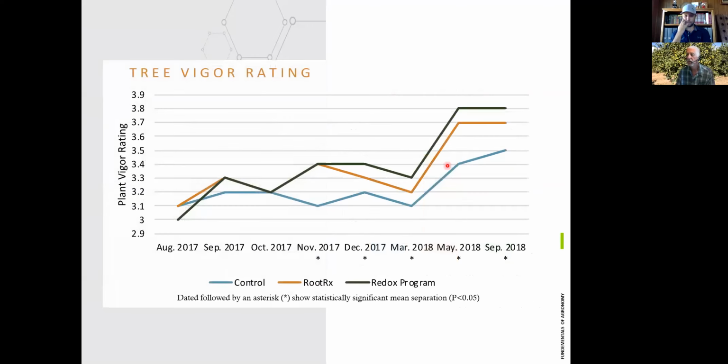Then if you look at tree vigor rating, and this is just a 0 to 5 scale, 0 meaning that the tree is dead, 5 is about as healthy as it can be. And this is an orchard that is a little weak. It's a rootstock that doesn't do well in our soils. It does really well in sandy soils down in the desert of California, but not on our heavy soils. And so we've been trying to improve the vigor of this orchard for years.